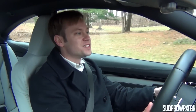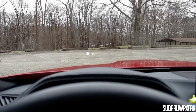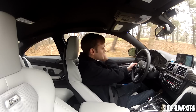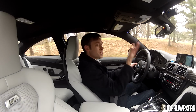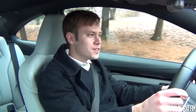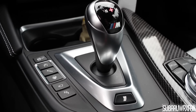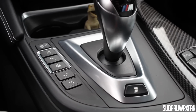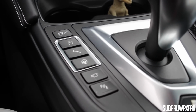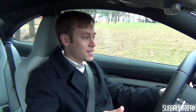So, first thing you notice, visibility is very good in this car. You have a very good view forward, rear visibility is very good, large side windows, large side mirrors. Everything is very easy, and it's just a very smooth car. That's one thing you can definitely notice, it's very smooth, even with this transmission. This is a dual clutch transmission. Very smooth, seamless. It feels almost like an automatic. It's really that nice. And you can customize the suspension settings too in the M4.